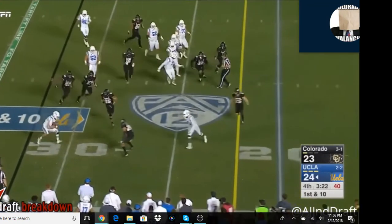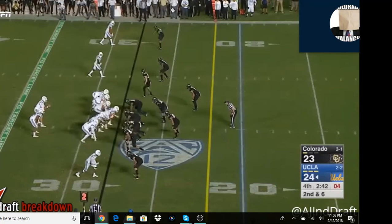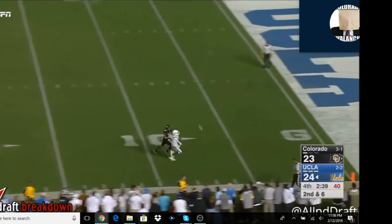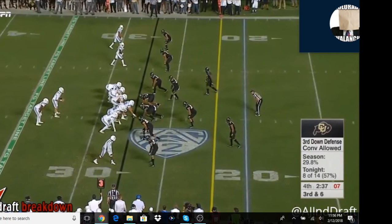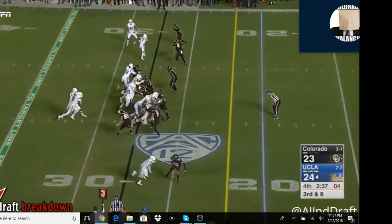He's such a good blocker. Horrible throw. I almost wonder if he could play nickel. I'd prefer him on the outside.